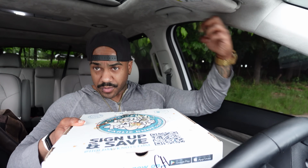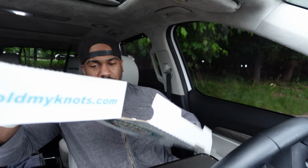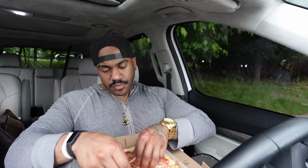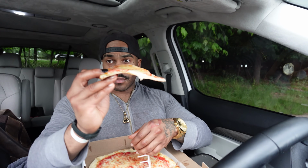Finally, we got the pizza. 12-inch pie, costs $12. They have a personal version, and then they have a larger version, which I think is like $17, but I did get the small. I just got the plain pie. I saw all their other pizzas, and it looked good. This looks okay. Again, cheap pie, thin crust. Okay, wait, might be working with something here. Super thin crust. I just rip half the cheese off. Not bad, not bad, not bad.